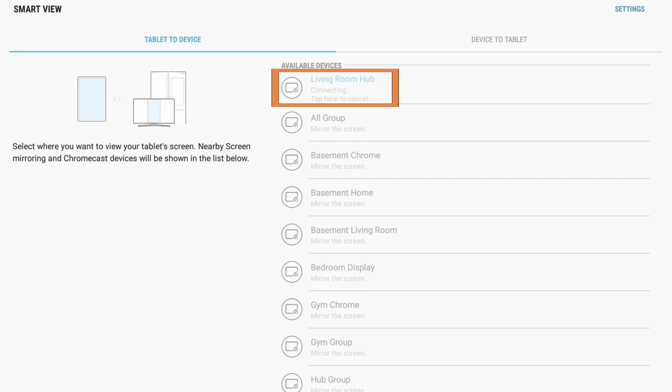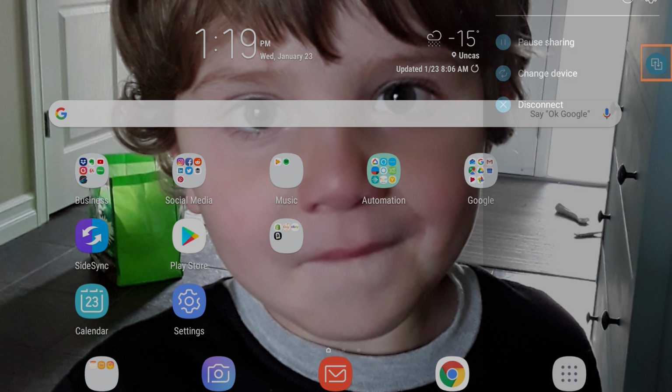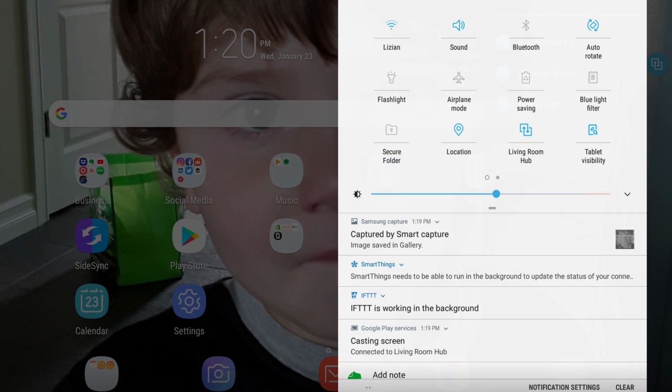As I tap, you can see it goes through a connection process, and then once it's done, you actually get taken back to your base screen. Now, from here you can go into any application, and you can also see there are some buttons. If you just click on that Smart View button over on the right hand side, you actually get a little menu to pause sharing, change the device, or disconnect, or you can pull down from the top menu as well and then simply tap on that Living Room Hub.